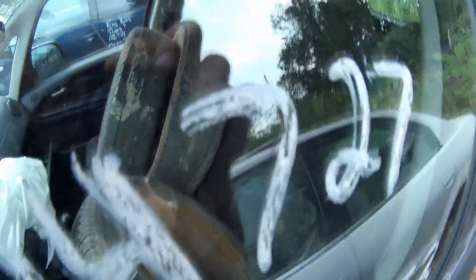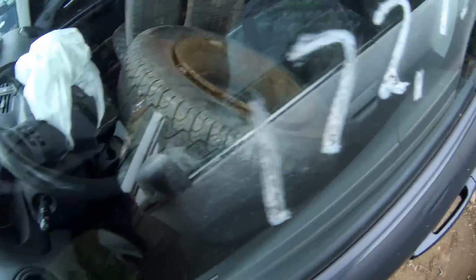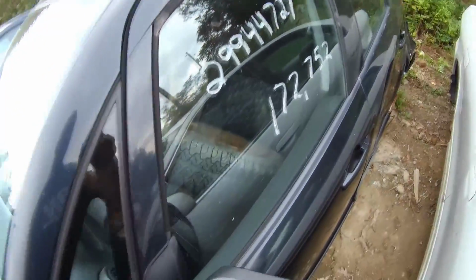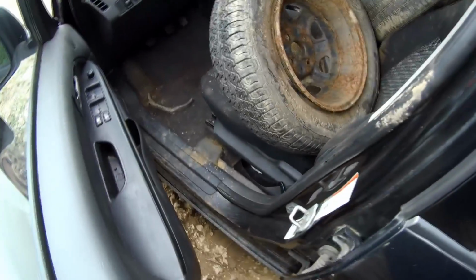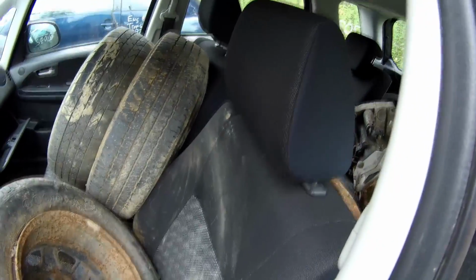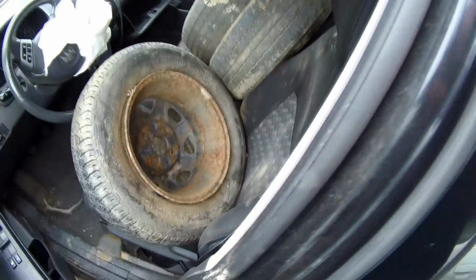This SX4 has decent seats, but that tire's all over them. But they don't look that bad. They're black and gray. I don't know that they even work. There ain't even enough room to get in here. They are manual seats. They're not bad though. It's an option.